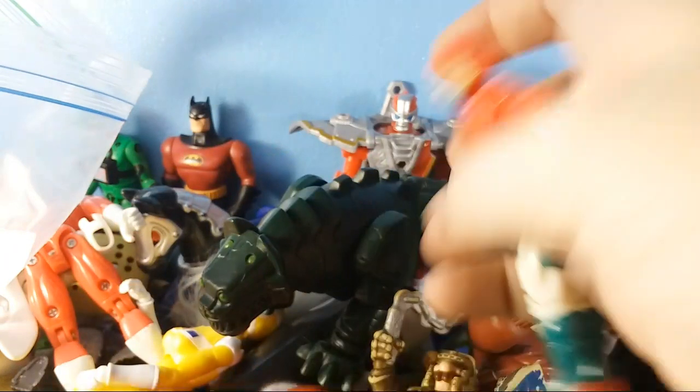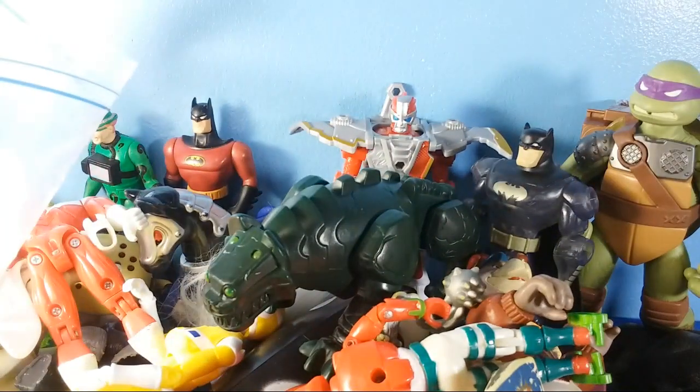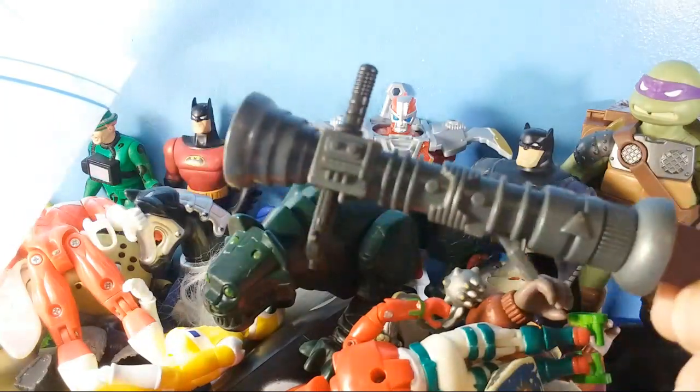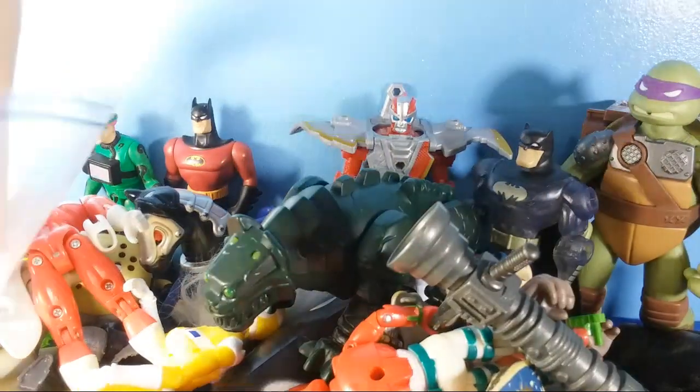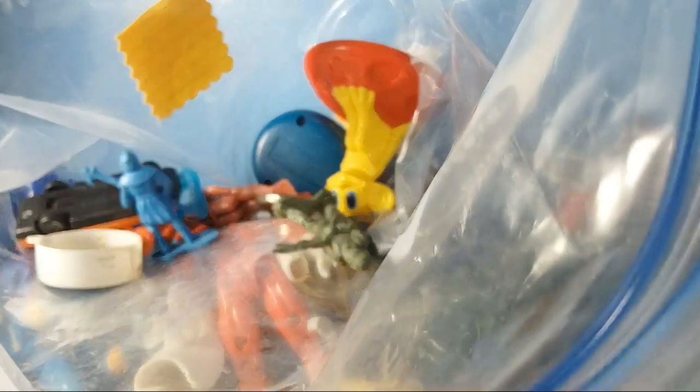Yes, I do know Minecraft. I own some toys of it, and I've played it. I made some pretty cool stuff in Minecraft, free roam mode. Big old gun, I guess. There you go. And then the rest of this. There's the alien from the Lost in Space movie, the monkey. A pencil sharpener.